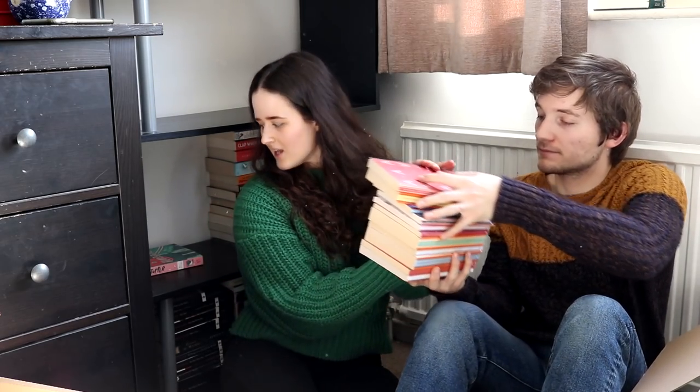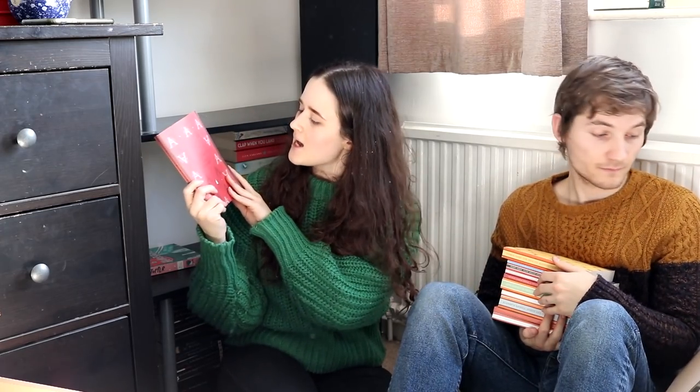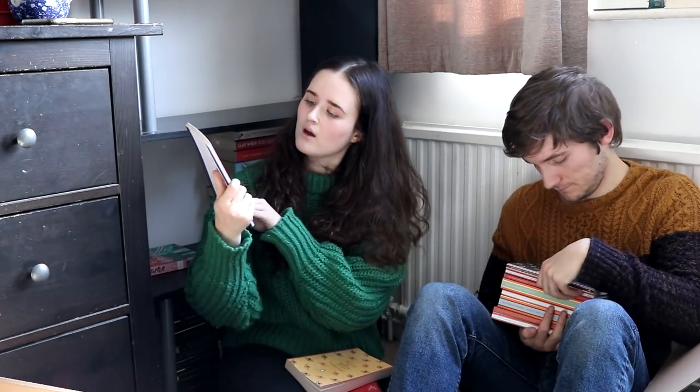We have the collection of Penguin English Libraries, which are all staying undoubtedly. Let's go through them. The Scarlet Letter by Nathaniel Hawthorne. Far From the Madding Crowd by Thomas Hardy. A Christmas Carol by Charles Dickens. Daisy Miller and The Turn of the Screw, which I'm tempted to get rid of because I hated the book. Get rid of it then.